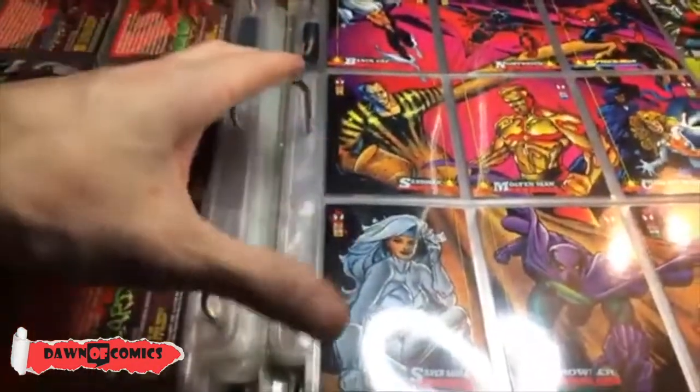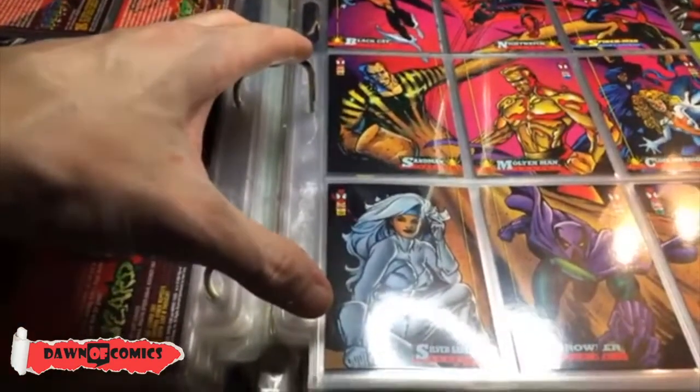Then we have allies. So we've got Black Cat, Night Watch. No Rhino. Yeah, there was Rhino.